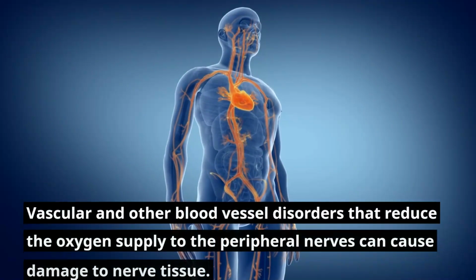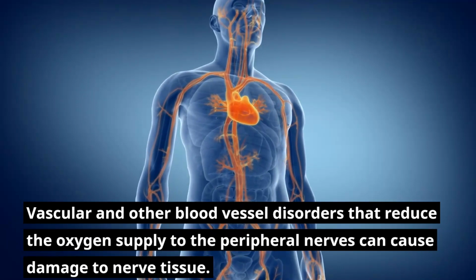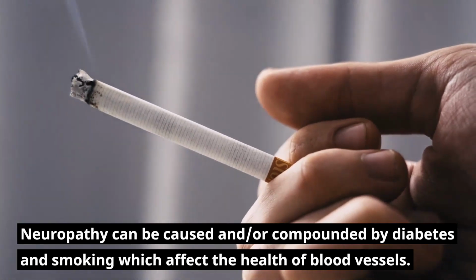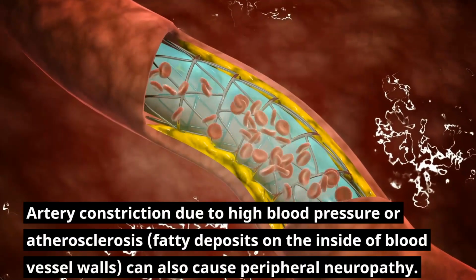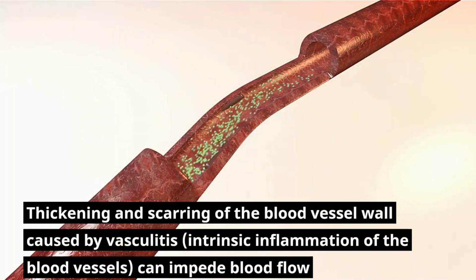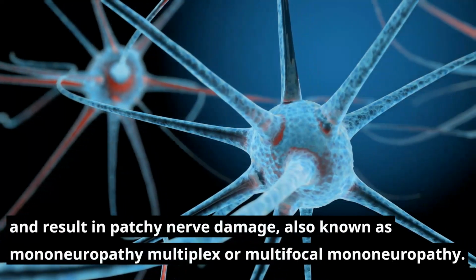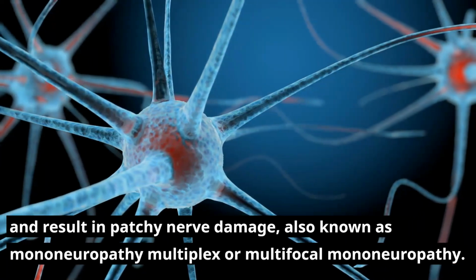Circulatory problems. Vascular and other blood vessel disorders that reduce the oxygen supply to the peripheral nerves can cause damage to nerve tissue. Neuropathy can be caused and/or compounded by diabetes and smoking, which affect the health of blood vessels. Artery constriction due to high blood pressure or atherosclerosis, fatty deposits on the inside of blood vessel walls, can also cause peripheral neuropathy. Thickening and scarring of the blood vessel wall caused by vasculitis, intrinsic inflammation of the blood vessels, can impede blood flow and result in patchy nerve damage, also known as mononeuropathy multiplex or multifocal mononeuropathy.